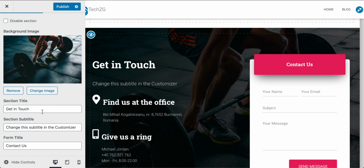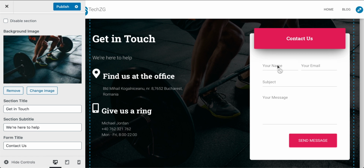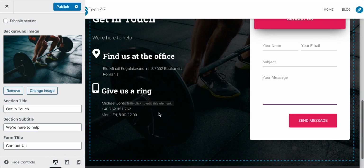And you can change all of the title sections right here as well. So get in touch. That is actually good for me. We can change this. So we're here to help, I think, is probably a good one. The form title is this thing up here, contact us. I also think that's pretty good. So people can actually just send you a message, maybe they want to inquire as to membership prices or what type of classes you do. I really like that. So I'm actually not going to change this. Put in your details here. I'll just leave that as it is because it's a tutorial. Don't need to put that in.